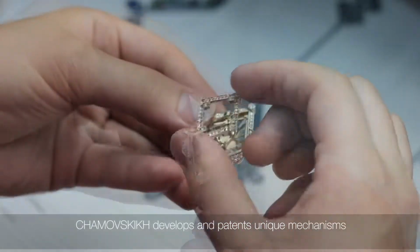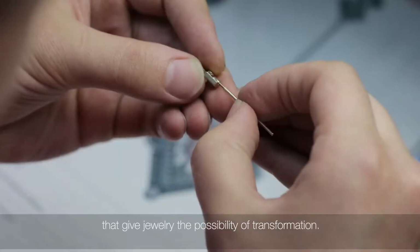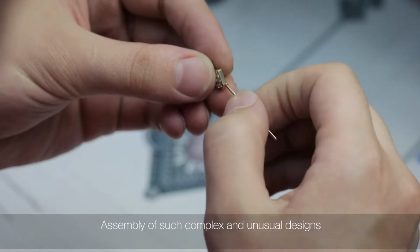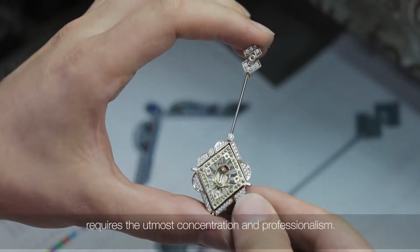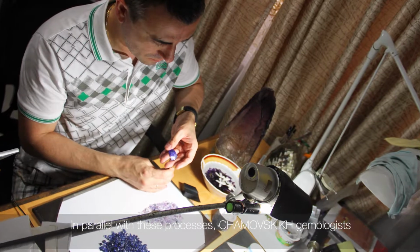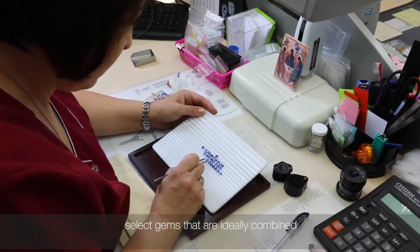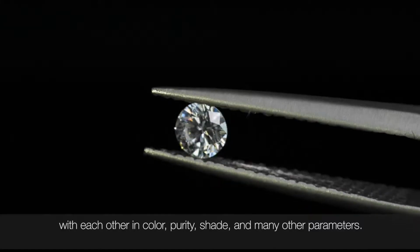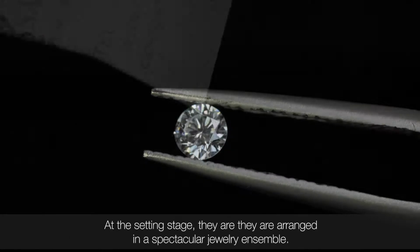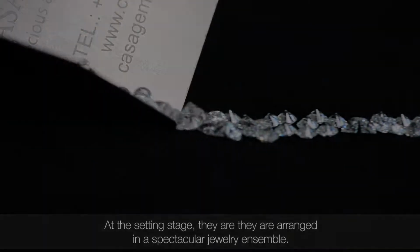CHAMOVSKIKH develops and patents unique mechanisms that give jewelry the ability of transformation. Assembly of such complex and unusual designs requires the utmost concentration and professionalism. In parallel with these processes, the CHAMOVSKIKH gemologists select gems that are ideally combined with each other in color, purity, shade, and many other parameters. At the setting stage, they are arranged in a spectacular jewelry ensemble.